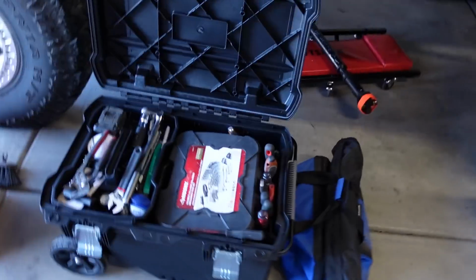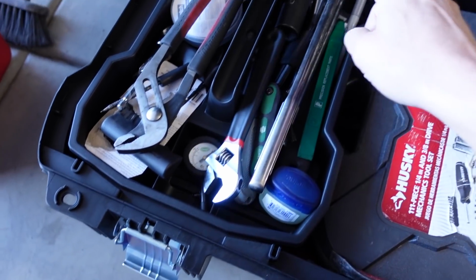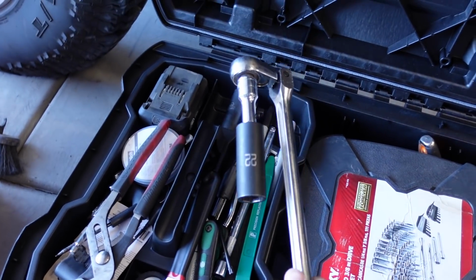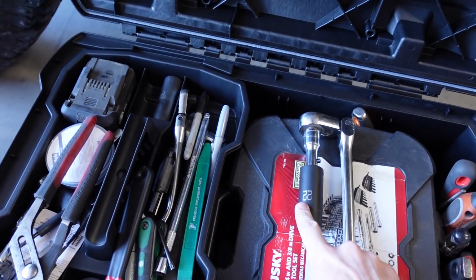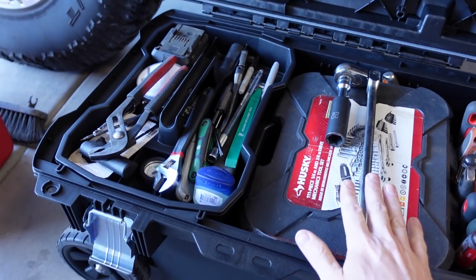I'm not going to unpack everything, but I'll show you the ins and outs of what I got. First of all, you got your basics, adjustable wrenches. Right on top here, not a torque wrench, but a breaker bar ratchet with 2 sockets. One for the truck lug nuts and one for the trailer. That way, if I have to change a tire, boom, right here on top.